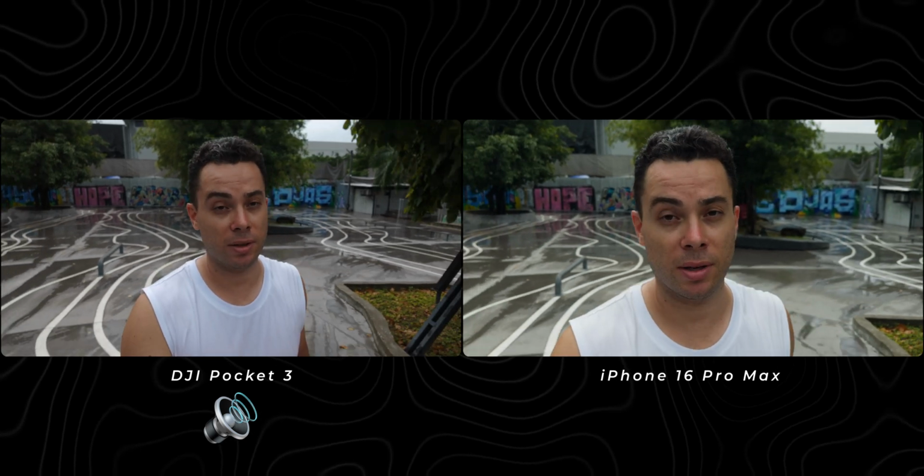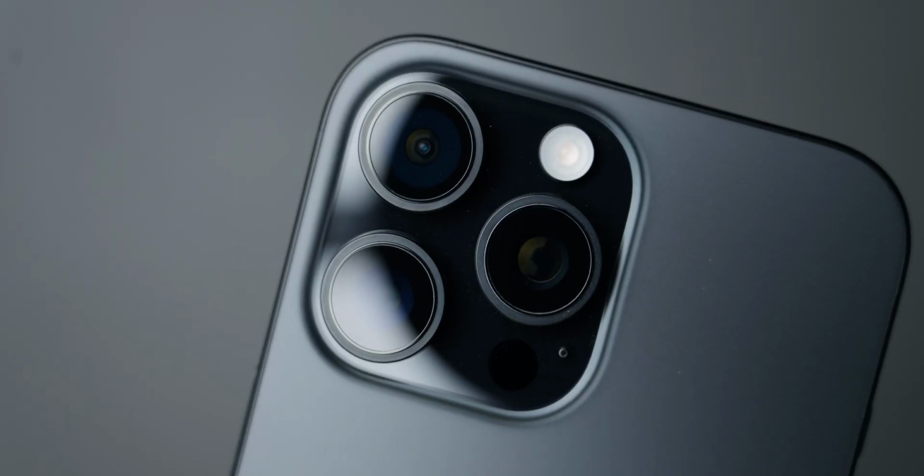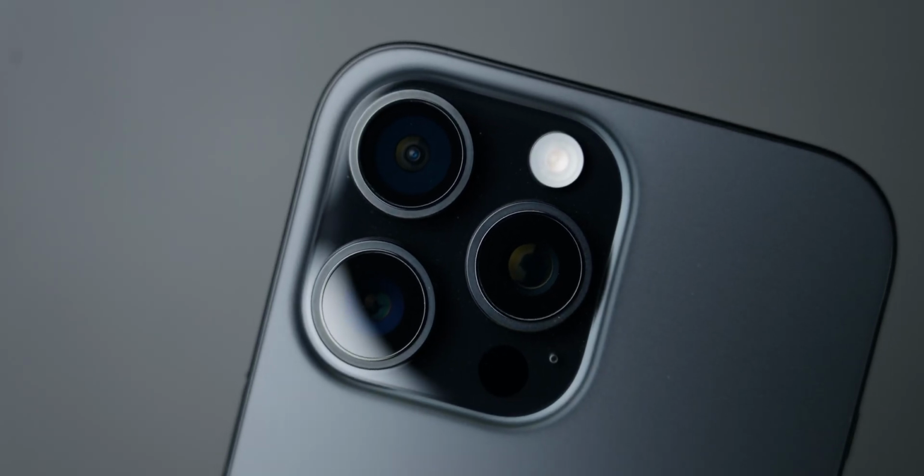Moving on to optics, one major advantage of the iPhone is that it has 3 lenses compared to just one on the Pocket 3. A 48 megapixel ultra-wide 13mm lens, a 48 megapixel 24mm wide lens, and a 12 megapixel 120mm telephoto lens. This offers much more versatility for capturing unique types of shots within the same scene, whereas with the Pocket 3, you are limited to a fixed wide-angle 20mm equivalent field of view.